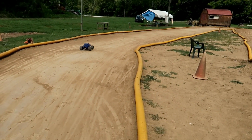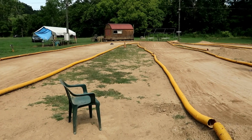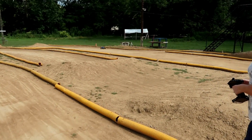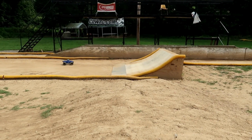All right, you got a straight stretch, Abby. You can do this. And it's nice and trimmed up from when we were just doing the speed test. Oh, nice landing. Are you going to commit to the big ramp? No. Okay, yes, good. That's the grand finale.